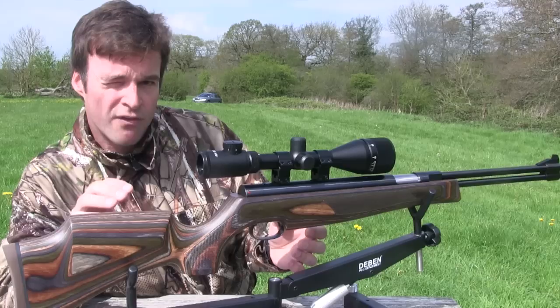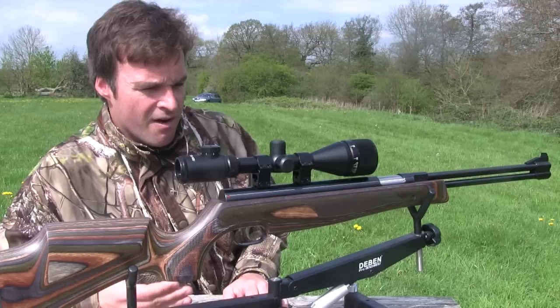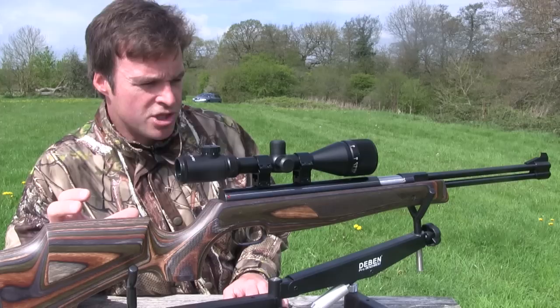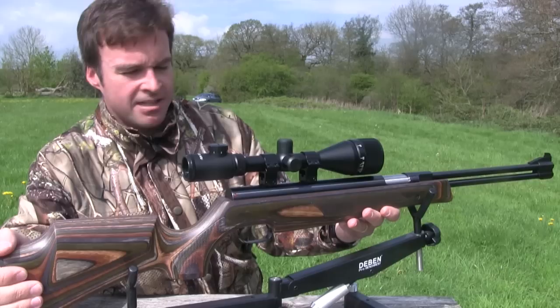The metalwork is absolutely impeccable. The engineering is everything that you'd expect from German supremo Weihrauch. The deep blue finish looks absolutely great, works well with the stock, and I think a shake test is always a good litmus test with a spring-powered air gun. And if you pick this one up and give it a good shake, there's absolutely no rattle from the cocking linkage or any other components for that matter.